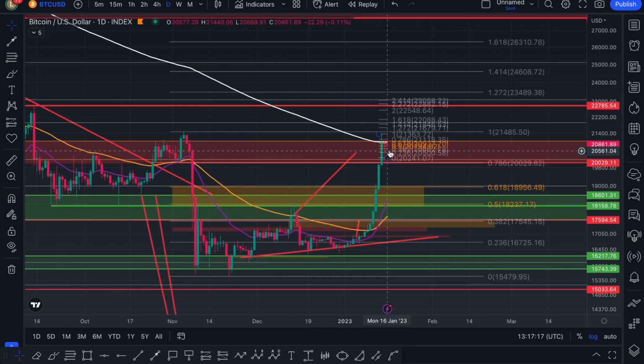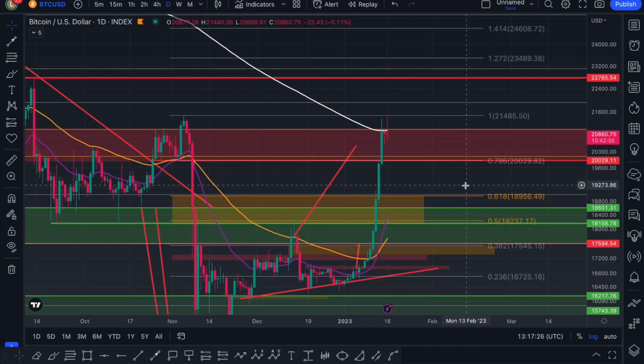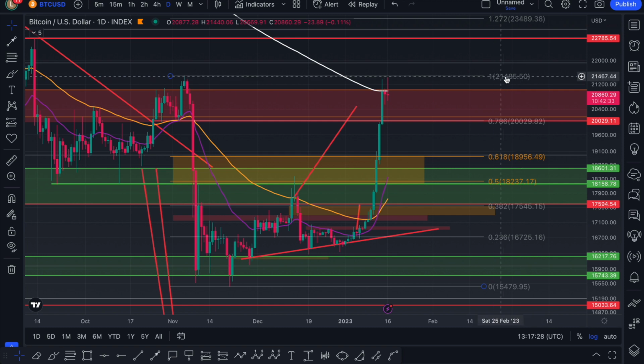So I will turn on the drawings right now. We'll get into that in a second. That is what I left you guys off with last week on the 15-minute time frame. But yeah, looking over here, we've got the 1 fib level up at 21.5k.